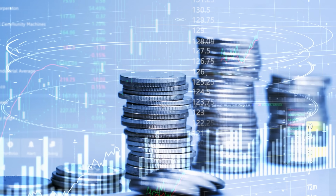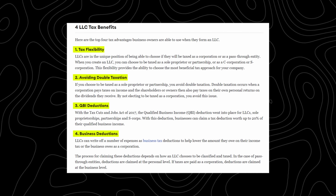Another reason a lot of entrepreneurs choose to start an LLC is because they allow you to raise outside capital. So if you're looking for outside funding, an LLC will be a great option for you. And of course, LLCs have some amazing tax advantages as well, which is another reason so many people choose to start one in the first place.